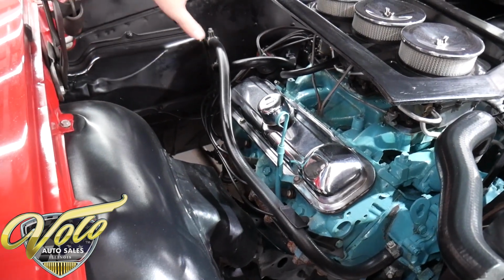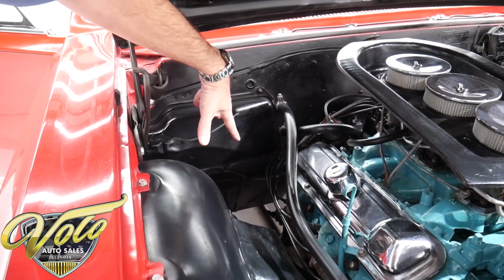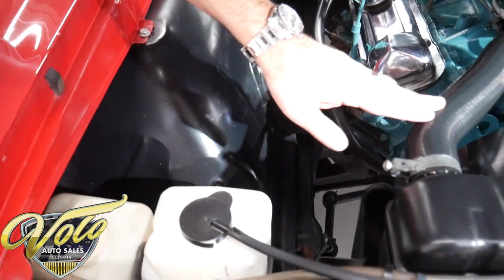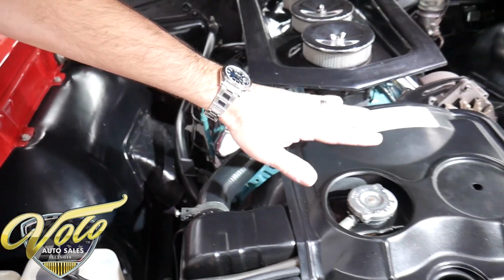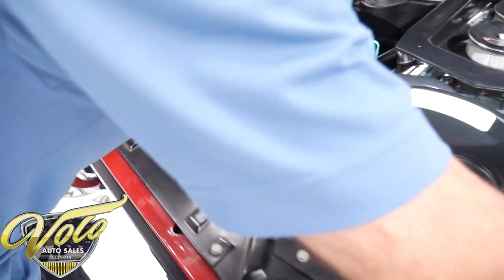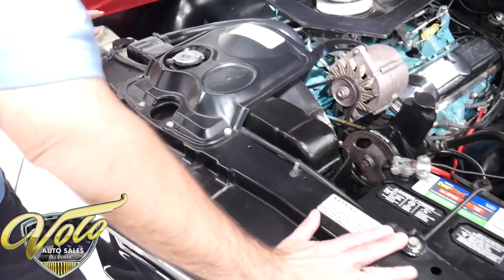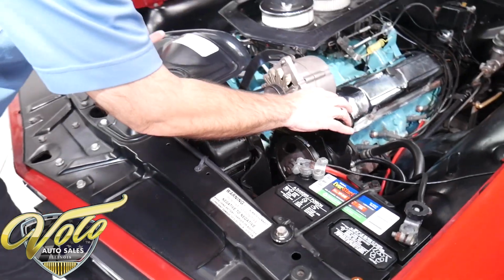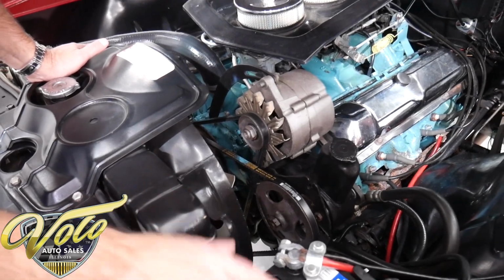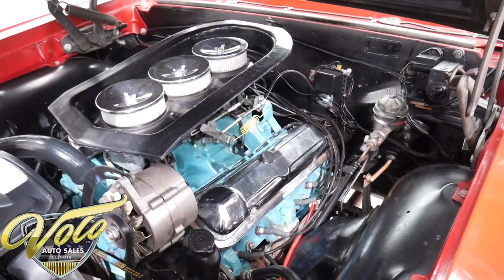Easy to work on. There's nothing here. Clean firewall, clean inner fenders, got reproduction hose clamps, got the shroud, the cover, the cap. All looks nice. Look how clean and smooth the metal is. Nice southern clean metal. Does have power steering. It's got manual brakes. Battery's bolted down. Got a disconnect on the battery.